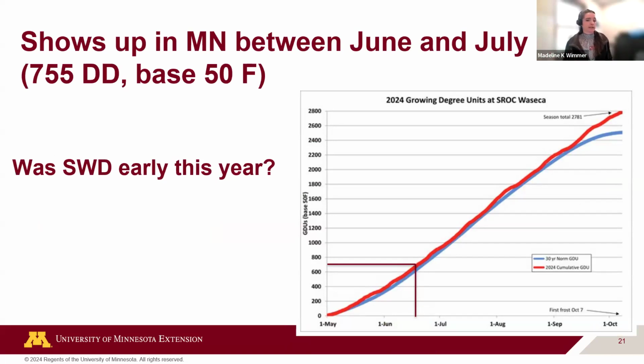For those who track growing degree days, this lines up with about 755 growing degree days from the start of that growing season. This chart here is from SROC, our research center out of Waseca. There's a question of whether spotted wing was early this year. Well, if we look at the growing degree day chart, that 755, which might be a little higher, I might be misestimating slightly, still lines up. It came in about mid-June, which still lines up with that anticipated growing degree day baseline.